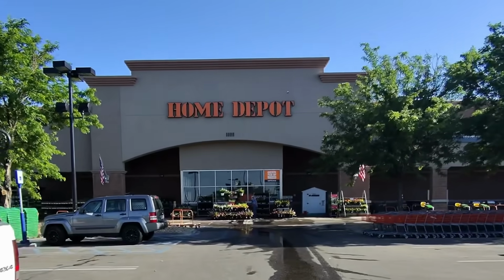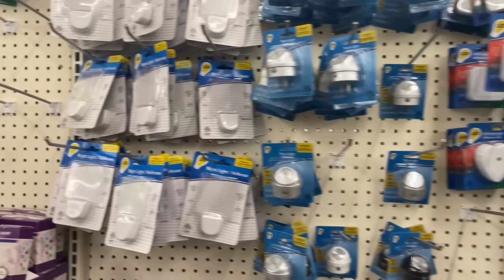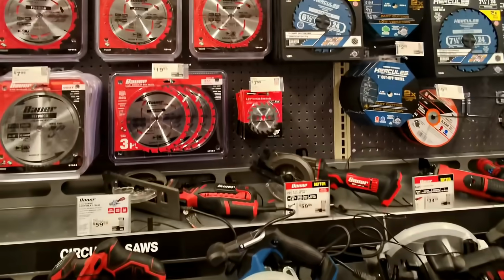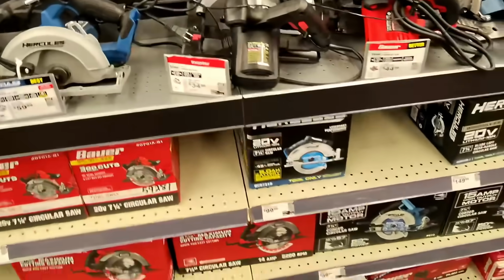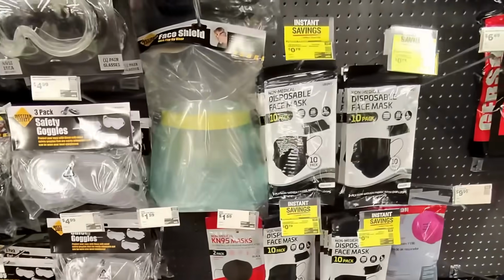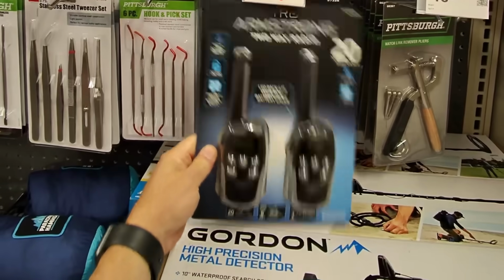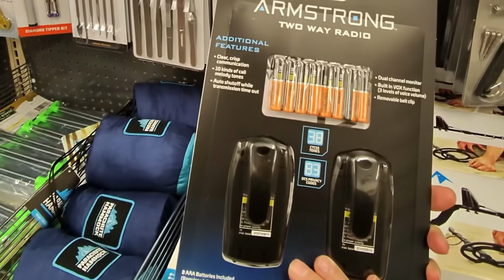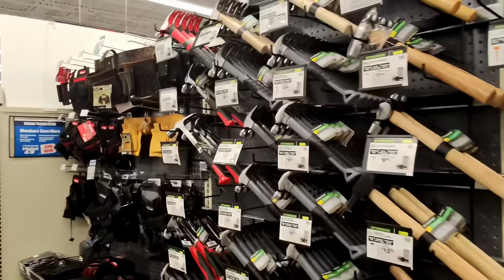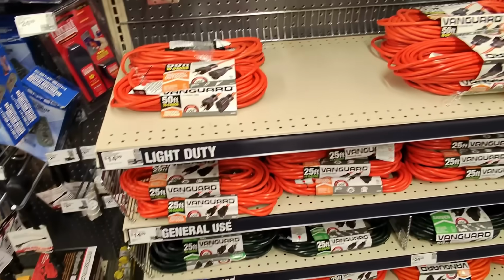Now, Harbor Freight isn't Home Depot or Lowe's, but it isn't the dollar store either. You're not going to get the Craftsmans or the DeWalts or even the Ryobis, but they do have some decent products there. And there are a few reasons why Harbor Freight might be a good option to buy some of your preparedness supplies. One is some things you absolutely have to have the best of, but some things you don't. And at Harbor Freight, you can get those lower cost items that are going to perform pretty well.